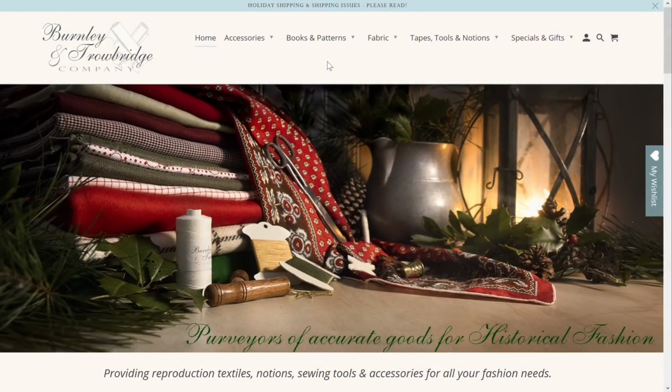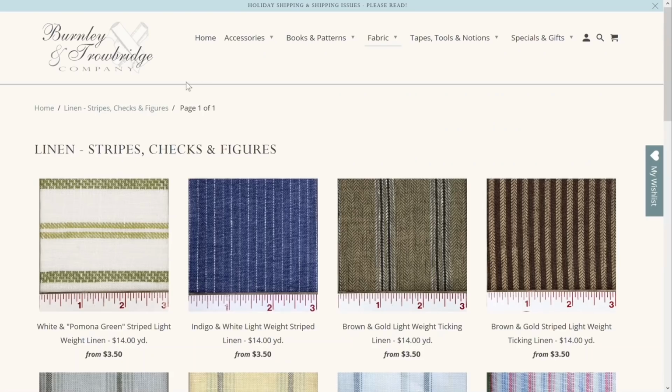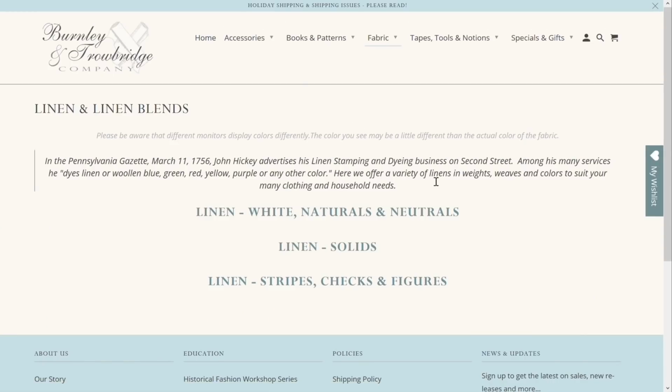Speaking of sold by costumers for costumers, we have, of course, Burnley and Trowbridge. Angela Burnley is an amazing human being and a great costumer who's a friend to lots of us. If you come to Costume College, you will often be able to meet her. She has lots of things on this site. Obviously, there's tons of fabrics, so we can go have a look at those. Obviously, these are all 18th century, some 19th century historical solutions for you to get. And she does sort them by what the pattern is, and that's very helpful if you're looking for a specific thing.